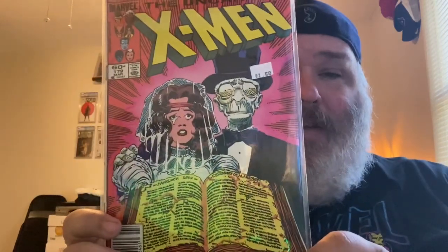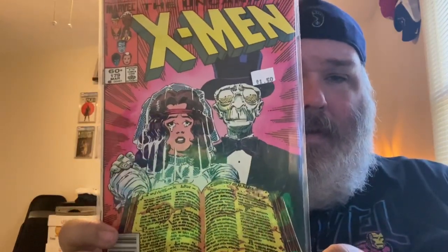Second book, let me get this sticker off. Now, this one does have a sticker on it. I think this might have been one of the ones that was bagged and boarded, because I don't use these brown back boards. I'm not even going to worry about the sticker, because it wasn't what he was asking. This is the Uncanny X-Men number 179. This is the first appearance of Leech for 50 cents.